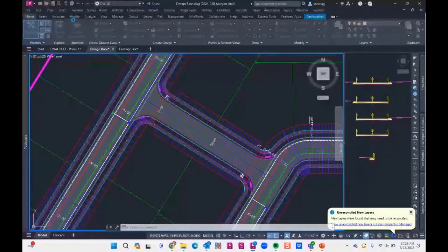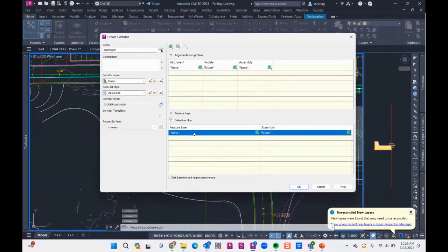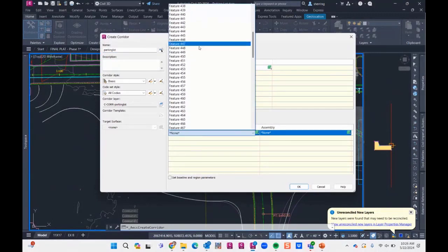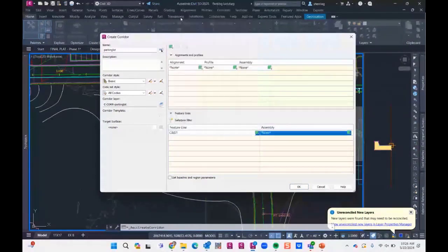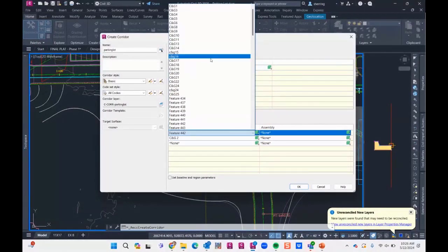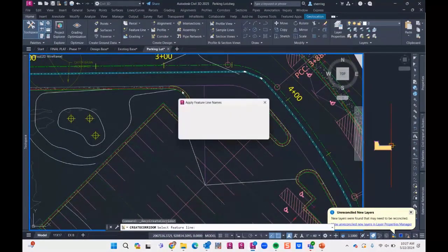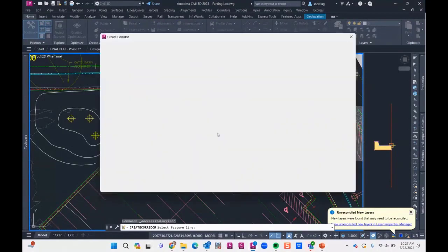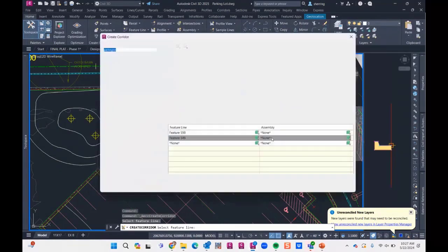I don't know how you guys build your parking lots, but if I was doing a parking lot with a corridor, again, if I named things properly, which in this case I did, I would go in there and just pick curb and gutter 1, curb and gutter 2, and build that corridor. Do you guys use corridors for your curb and gutters? I'm going to build one then. You can use a corridor without any alignments or profiles at all? Without any alignments or profiles.